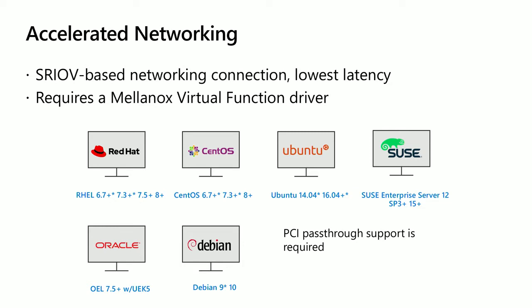That's Oracle 7.5 plus. If you use the Red Hat compatible kernel with Oracle Linux, of course, it's the same story as Red Hat. There's an asterisk here for Debian 9 because you have to use the backports kernel to get the required support.